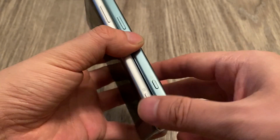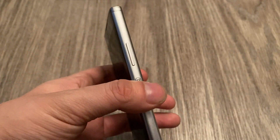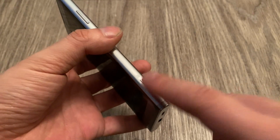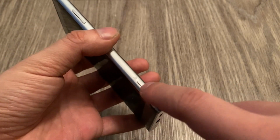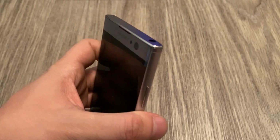That's also a very prominent feature of Sony phones that other Android phone makers seem to have removed. But Sony still keeps the camera shutter button, which is pretty nice. And the volume rockers right here, of course.